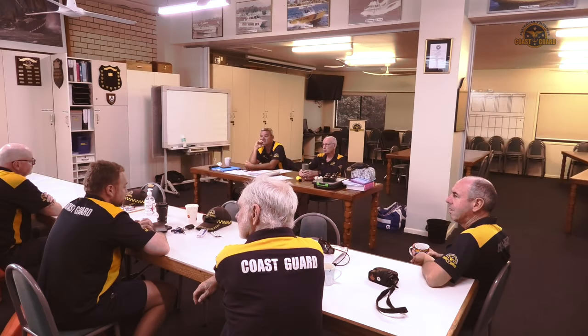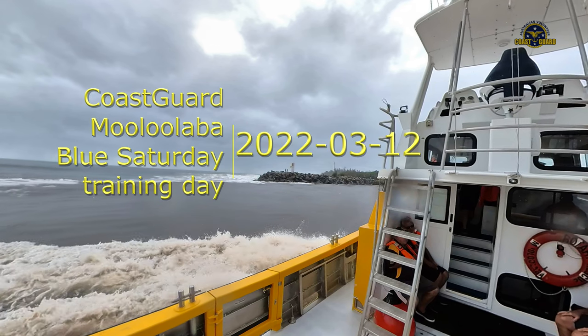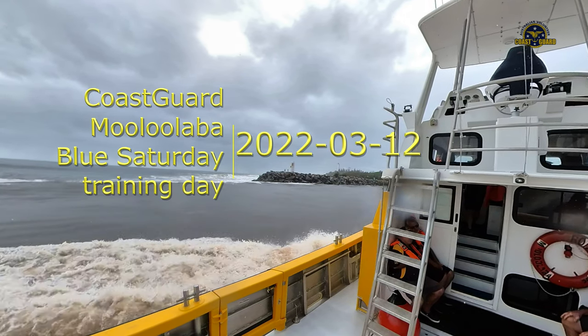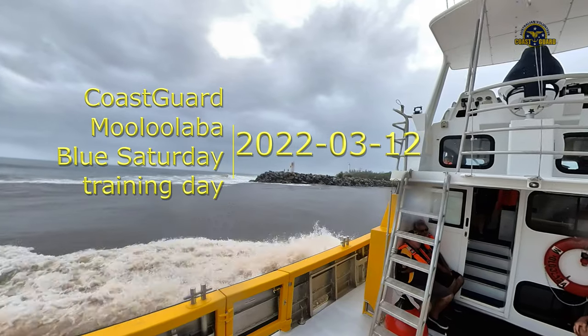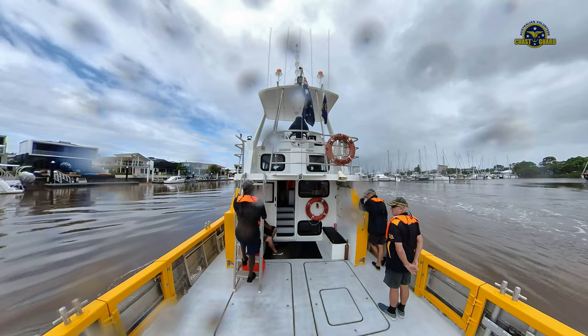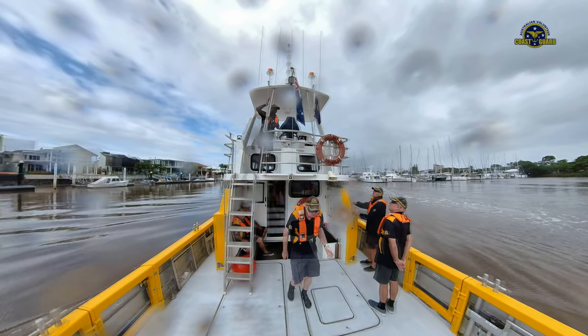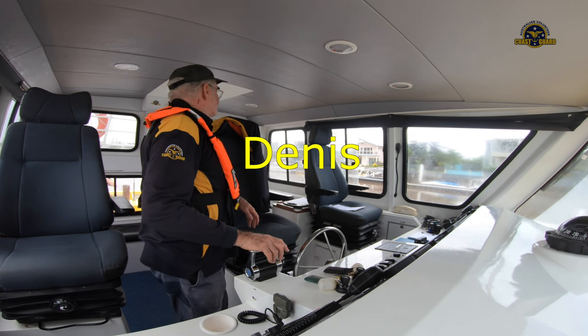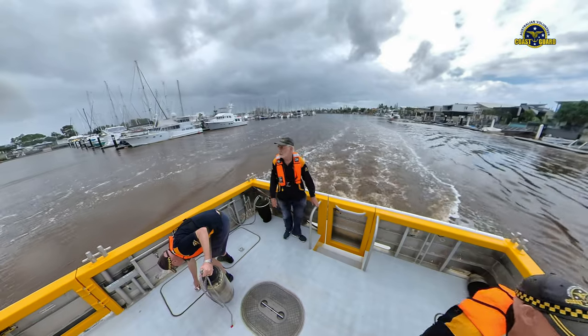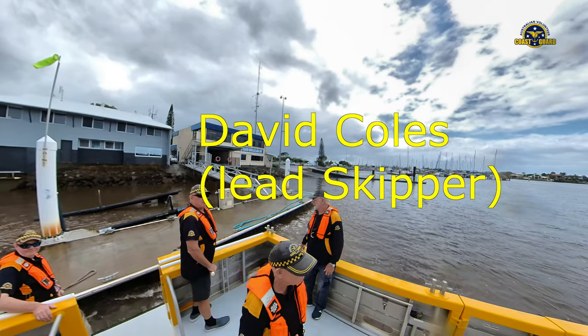We start the day by crossing the bar and checking out the sheltered waters in the lee of Point Cartwright. Back in the river, we conduct helm training, doing a near touch and go 1 meter to our pontoon via the transom.